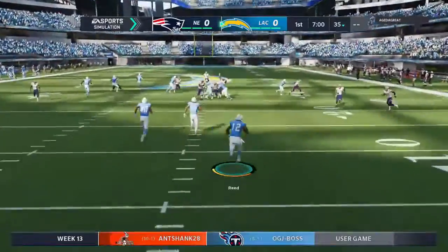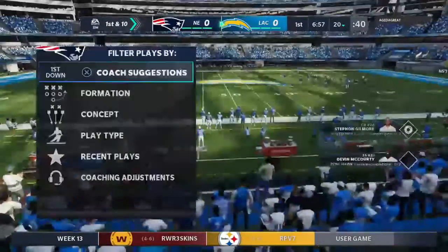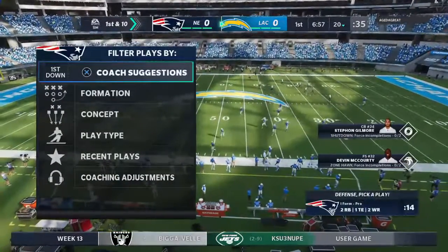Fields it in the middle of the end zone. And the decision to come out of the end zone is going to cost him 5 yards as he's taken down right at the 20. The Chargers take over 1st and 10 at their own 20-yard line.